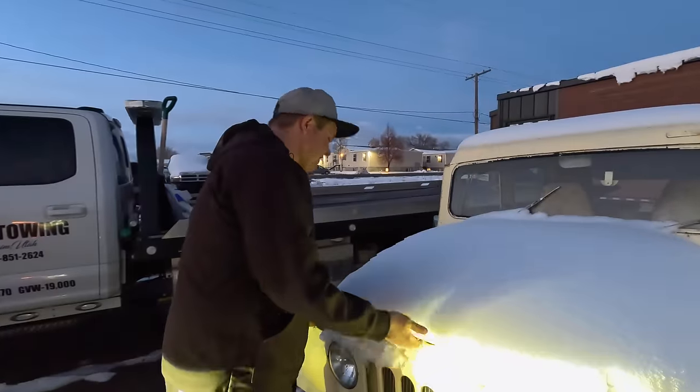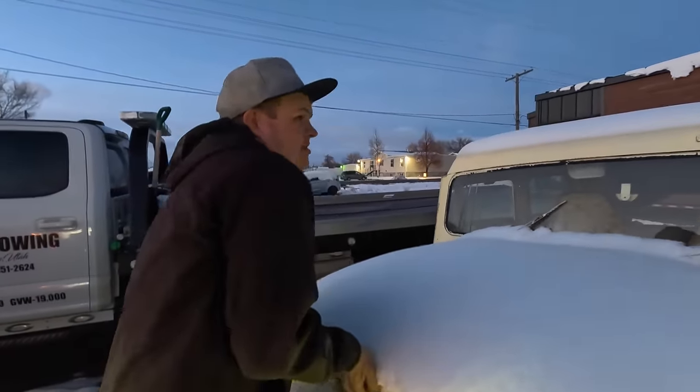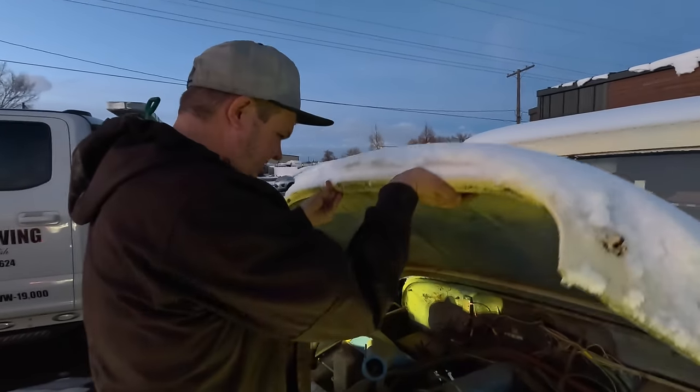All right, so I forgot that I've got this old Jeep. So we're gonna see if it's got a straight six.